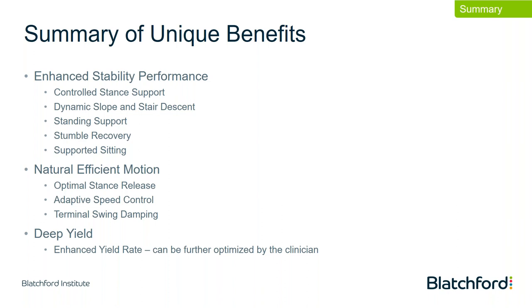Swing phase and the efficient motion of the limb: we have the optimum stance release, so that we allow the stance mode to switch off before the foot leaves the ground. So we have some natural pre-flexion of the knee while the foot is in contact with the ground. We have adaptive speed controls that change depending on the walking speed of the patient. We don't look for a constant knee flexion. In effect, we allow the flexion of the knee to change with the walking speed of the amputee so that we mimic the heel rise of the sound limb and look for uniformity there.